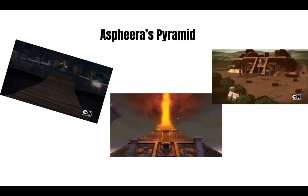In the number 3 spot, we have Aspheria's Pyramid. So now we're getting to the better sets that could have been made, and so stick around so that you can see the awesomest set. And I'm telling you, the number 1 set is really one of my favorite things that could have been made.